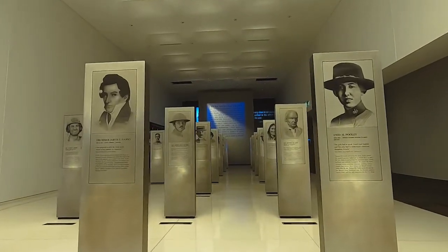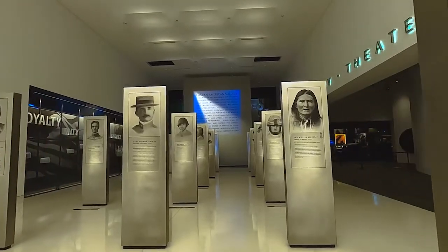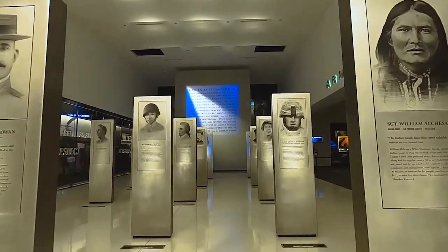visitors get to feel immersed in the experience of the American soldier. As soon as you walk into the museum, you are met with Soldier Stories pylons, which sets the tone of how you will experience the museum. These pylons represent all walks of life in different eras to give you a sense of those soldiers who have served.